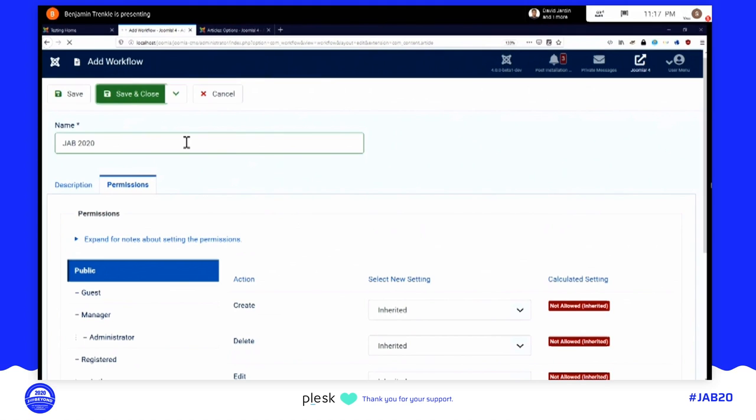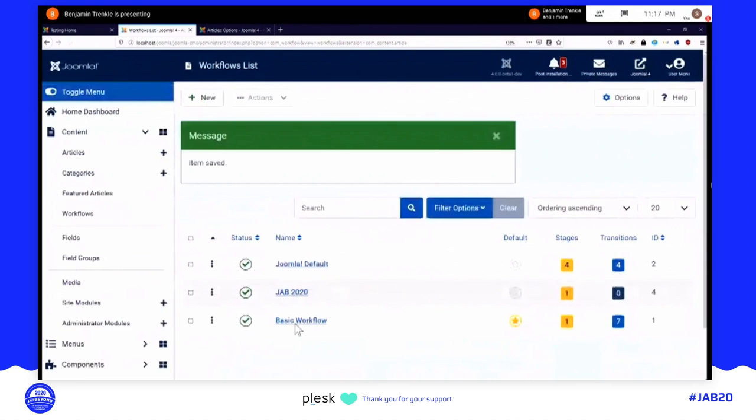Okay, so let's create it. And what now happened is that we create a workflow and a default stage will be created for us, so we can now extend our workflow and create our own flow. So we have here now our JAB2020 workflow, and as you can see, we have stages and transitions. The question now is, what are stages and transitions?